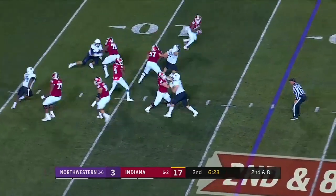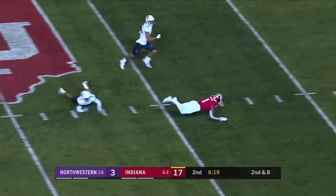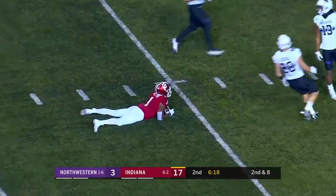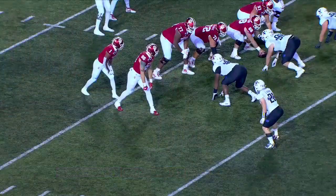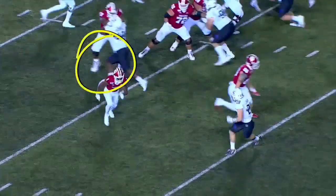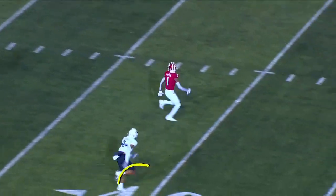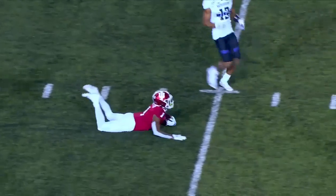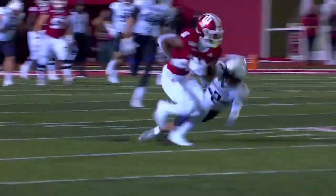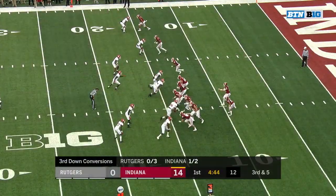Ronnie Walker's checked in the backfield. Penix throws. He's got a man. Philyor, look out. If he would have kept his balance. Well, we can see him lined up here in the slot. And you can see Newsom there reacted a little bit late. Not able to get over in time. Throw was a little bit short right there.